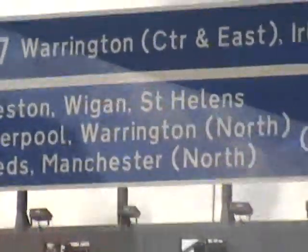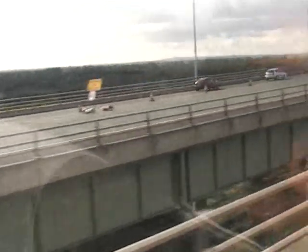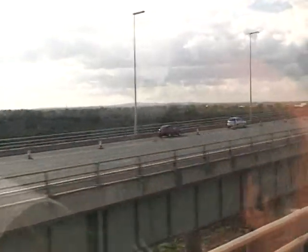Good to know. Replacing bridges of what's below. Nice to know. Oh, we're on the wrong side of the... We don't need this one. No, well, it's over-engineering anyway.